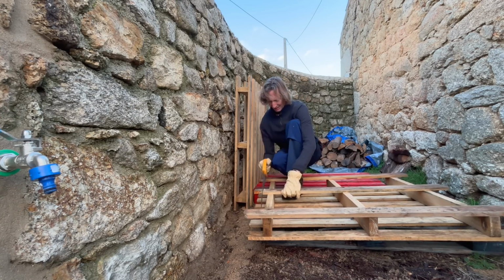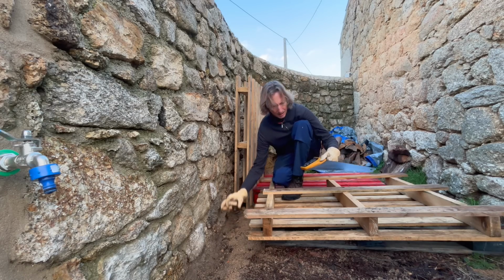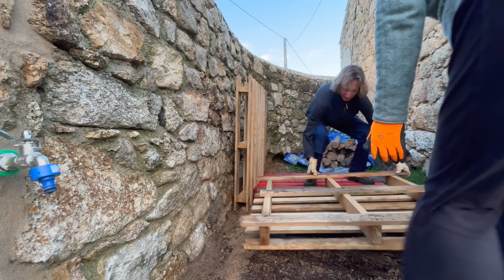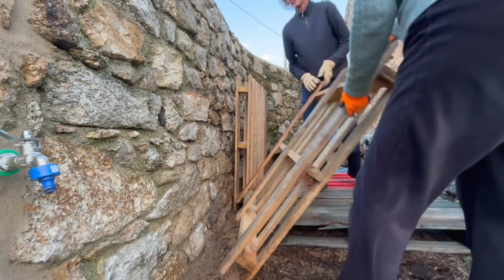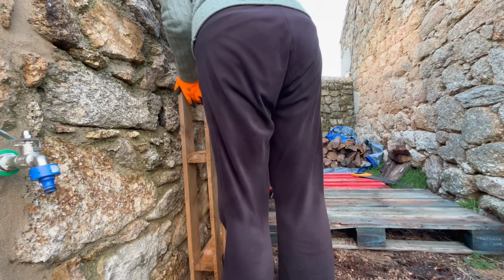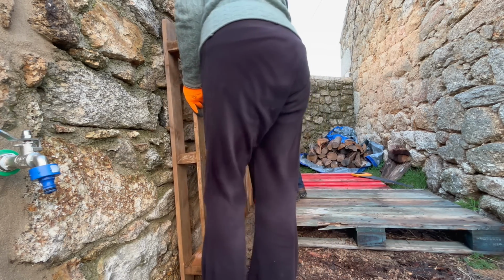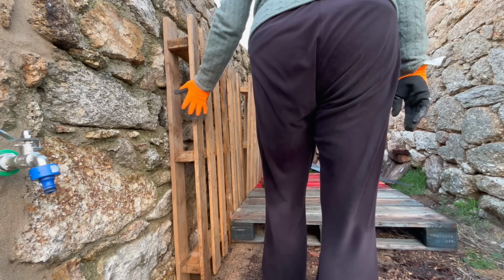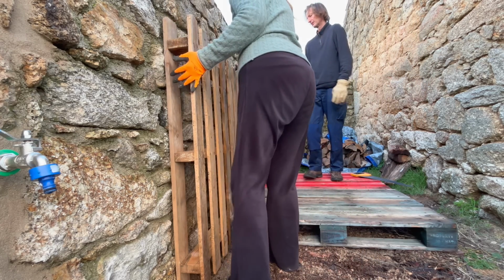Maybe just do that one first, and we see how it feels. Yeah. Because it would be better if we didn't cut the end of it, because it needs some support on the end of it, you know? That's pretty good. That's much better already.